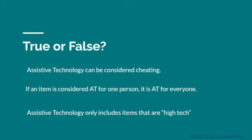The second one is if an item, like glasses, is considered AT for one person, it's AT or assistive technology for everyone. Again, this one is false. This comes from the idea that assistive technology is a specific item or a specific thing. And this one can be really interesting when we start having a conversation about what assistive technology is. Again, if we go back to the example of my glasses, glasses as a whole are not necessarily assistive technology. There are people that wear glasses with non-prescription lenses because they like the way they look, right? I know people that wear glasses as a fashion statement. They have non-prescription lenses and they wear them because they like the way they look. In that case, glasses aren't assistive technology. They're glasses. For somebody that needs them in order to see, they do become assistive technology.